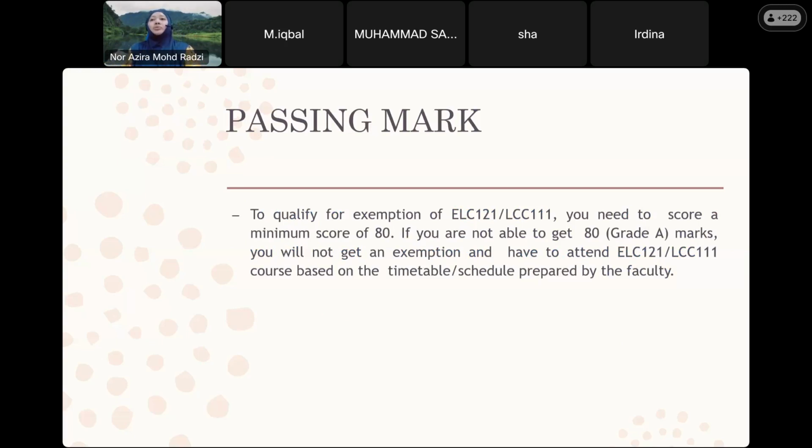Why? Because we are following the CEFR. CEFR B1. If you are not able to get 80, grade A marks, you will not get an exemption and have to attempt the ELC 121 or LCC 111 course lah. So it's okay. If you are not interested in taking the EPT, go ahead and have the class. Why? Because you will enjoy the class as well.